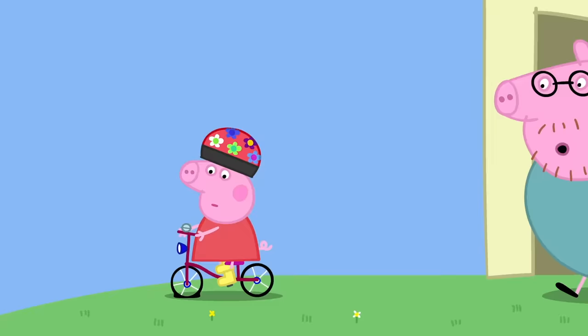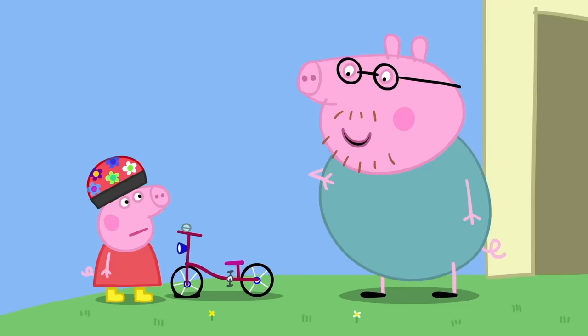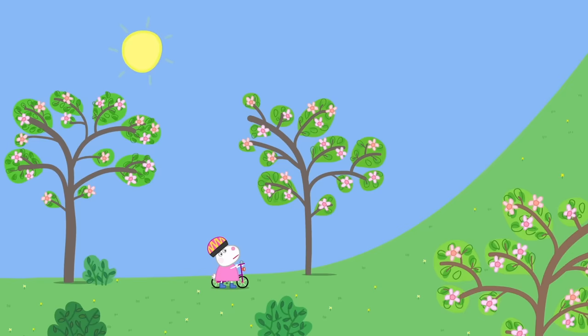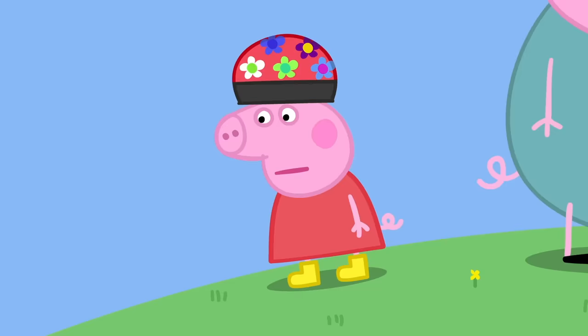It's only a puncture. I'm a bit of an expert at mending punctures. First, we take off the wheel. Next, we take the tyre off the wheel. Are you coming, Peppa? Then we need a bucket of water. Can you do it quickly, Daddy? I won't be long, Peppa.